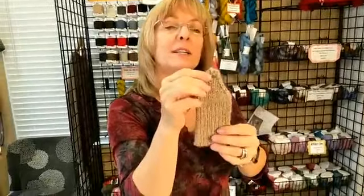And that's how I made my envelope until I had about 5 stitches left. And then I would do a slip, slip, knit, yarn over, knit 2 together, and then purl back, and then I bound off.